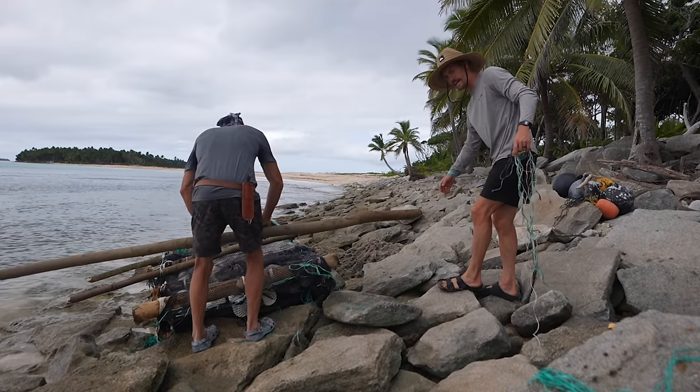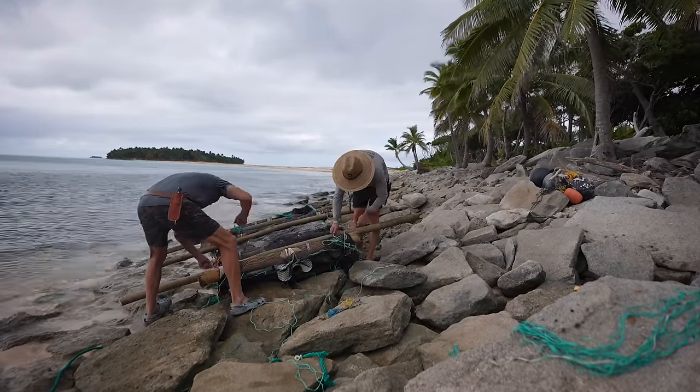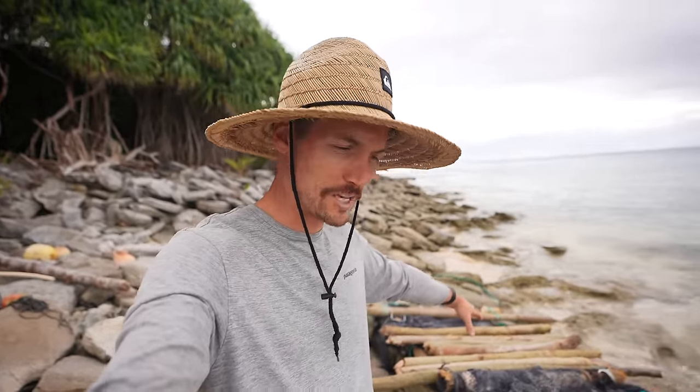All right, back at it. Just needed a nap and a coconut. All right, the top of the raft is coming along. Now that I look at it here in the camera, it doesn't look like much, but we've got a little platform built, and now we've got to figure out how to attach that platform and then also tie on all the fishing floats that we've found to hopefully make it buoyant.